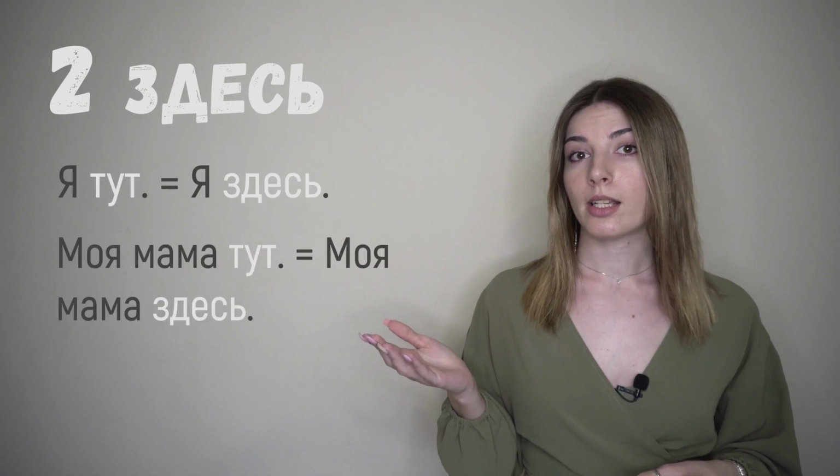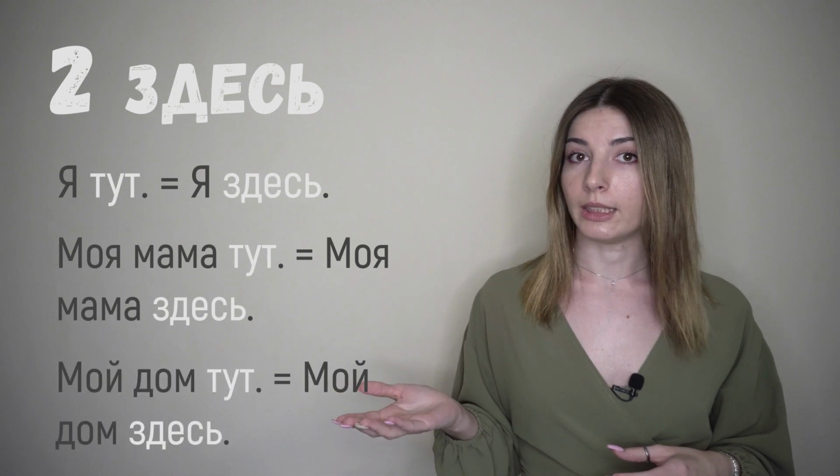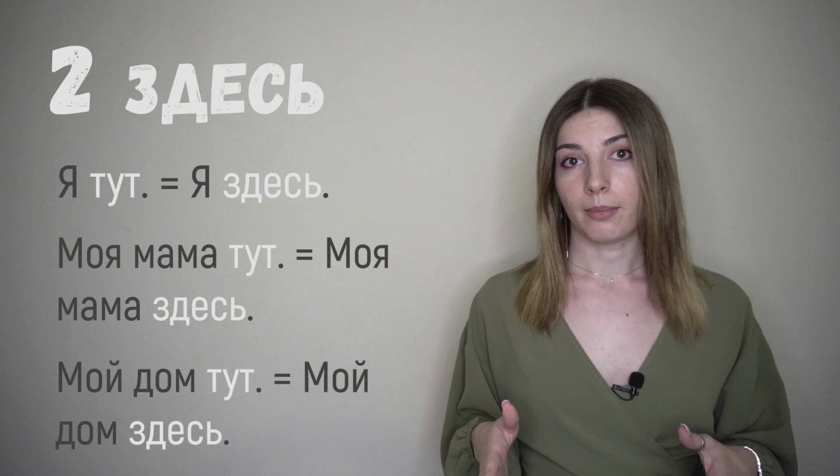Second one is здесь. And that's 100% the same as the previous word тут. You can easily replace all the words тут in the previous sentences with the word здесь. So you can say я здесь, or моя мама здесь, or мой дом здесь. That's totally the same.